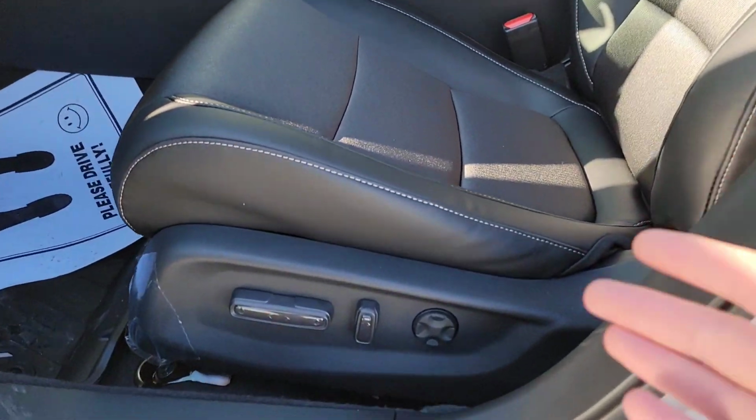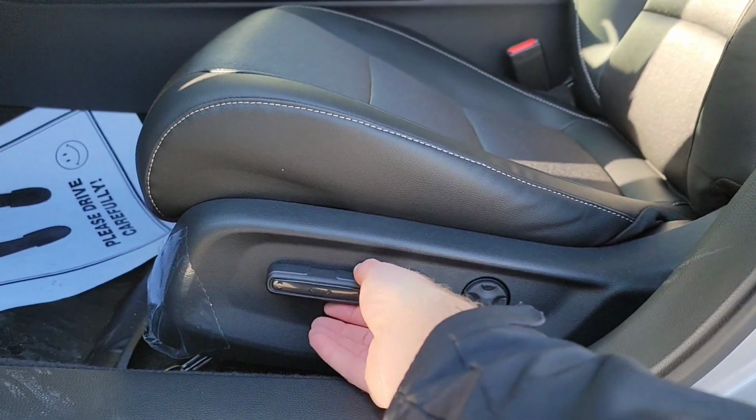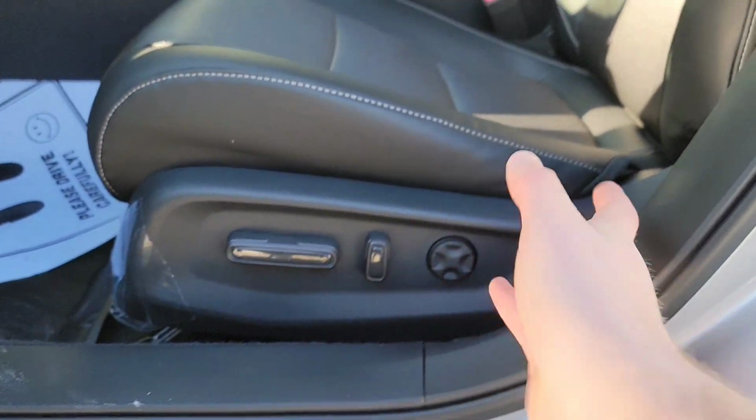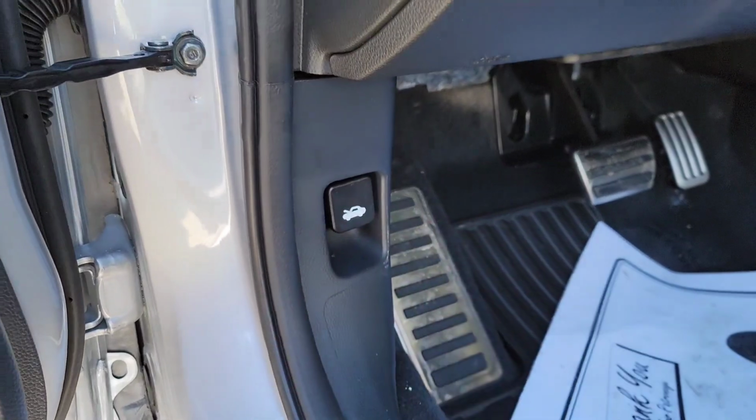Now as we get down here towards the driver's seat, it's going to be a power seat, so you've got your forward, your back, your up, your down, and your little tilt action on that front half right there, as you can see as I'm playing with it, the recline, then the lumbar from there. We're going to have chromed pedals there. Then we also have your hood release from right there.